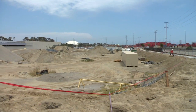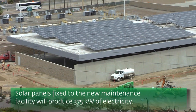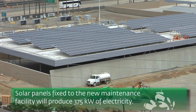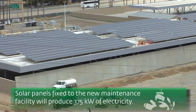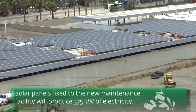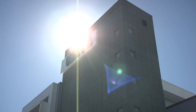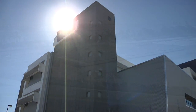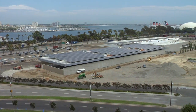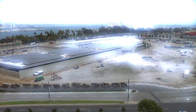A few yards away, the port's new maintenance facility, when finished, will not only be energy efficient, but also generate 375 kilowatts, making it one of the largest sources of energy within the city of Long Beach. These buildings and all others the port will build are part of our aggressive green building program that applies the latest in LEED green building strategies to industrial buildings in unusual and innovative ways.